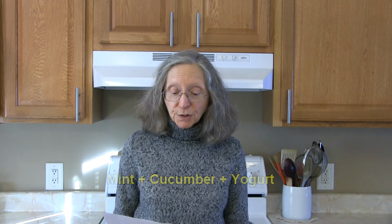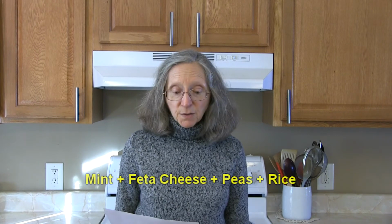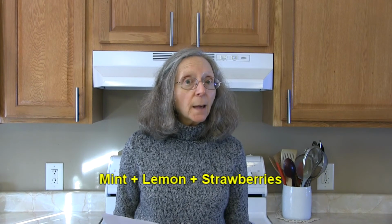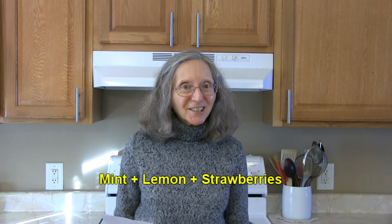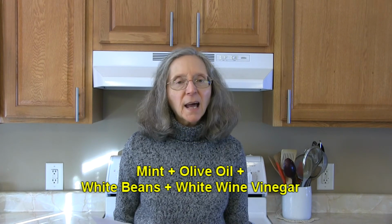cucumbers and yogurt, mint with feta cheese and lentils, mint with feta cheese, peas, and rice, mint with lemon and strawberries, that's an interesting combo, and mint with olive oil, white beans, and white wine vinegar. So you've got some sweet and some savory applications here as well. Hopefully this will give you some ideas that you need.